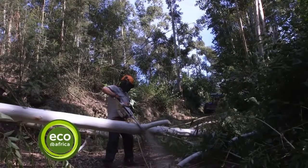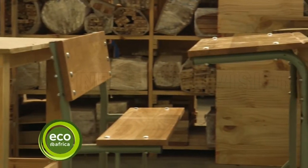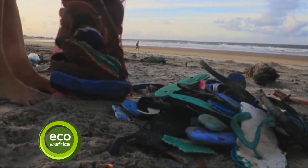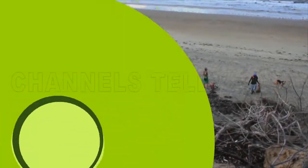Also on the show, how an initiative in South Africa turns invasive plants into furniture for schools. And in Kenya, we report from the island of Lamu, where residents have launched a campaign to clean up the beaches and get tourist figures back up.